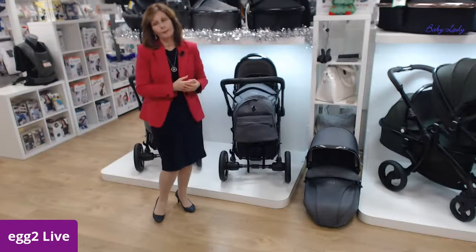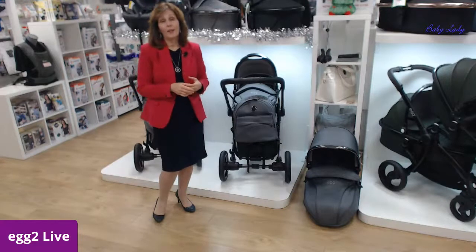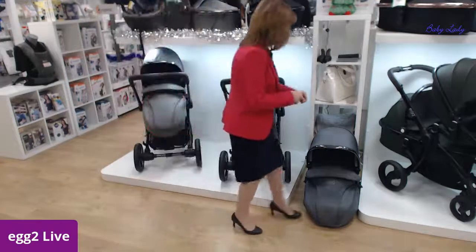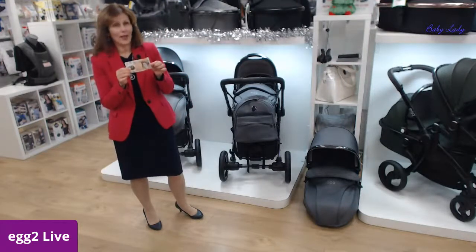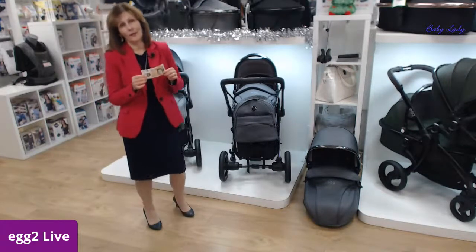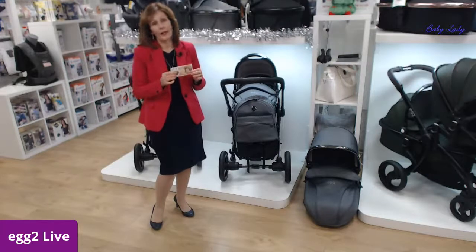However, we at Baby Lady every year in store, we run what we call our gift of giving. We like to give something back at Christmas time, and what we do normally every year is customers who come into store and they order a pram that's over £500, we actually give them one of these. So we give them a £10 note. Now, obviously, you can put that in your pocket, but the idea behind this is that you do something nice with it for someone else. You pay it forward. You use it to do something nice for someone else.